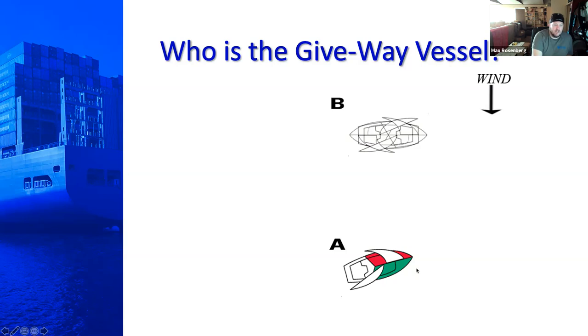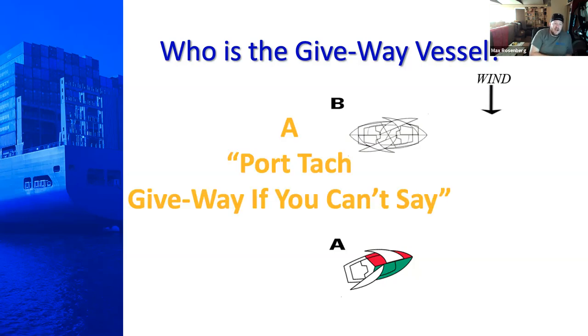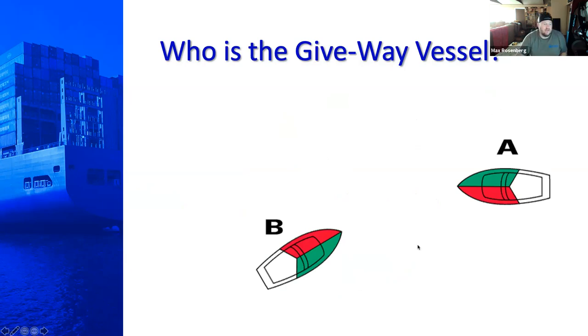So we remember that by saying port tack, give way if you can't say. So if you can't say what tack the other vessel is on, you give way because you are on a port tack. So that takes precedence. We also talked about how to know if you're a power vessel.